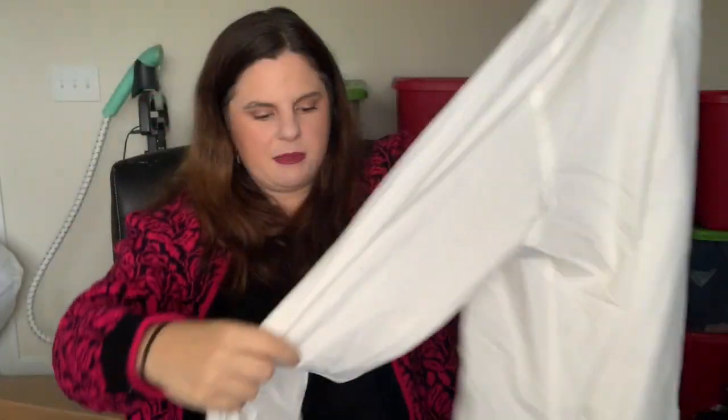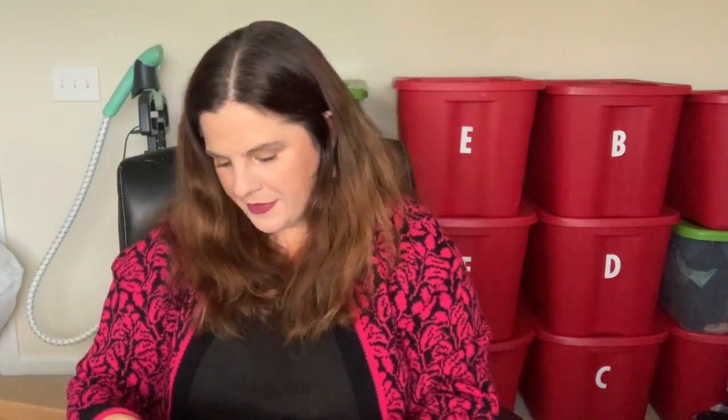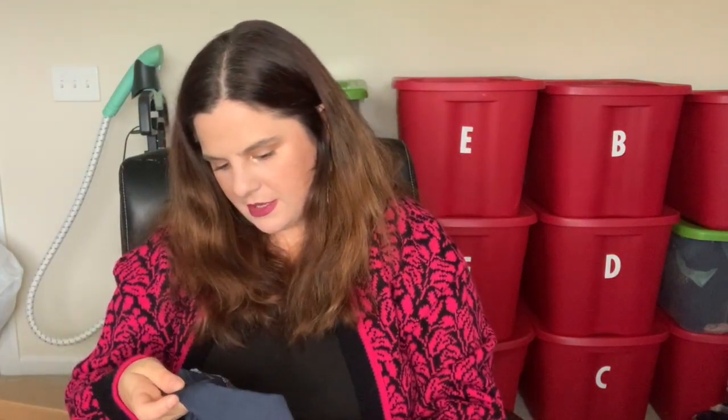Okay, I think this is another men's shirt. Yeah, Nordstrom Men's Shop, Tech Smart. Size 16. Just a white button down. I need to ask my husband what size he is. He only wears button downs. Because I don't know. Because I'm terrible. All right. Made in China.